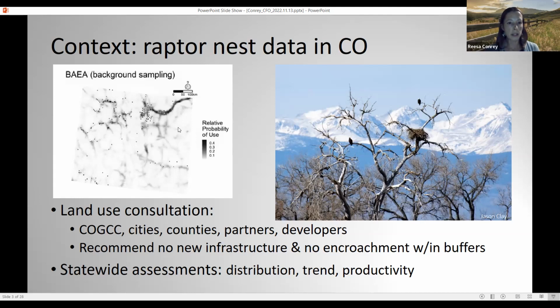So we used the database to create the model that you see in the upper left of relative probability of use for bald eagles in the state of Colorado. And so those darker areas are areas where we expect to see more nests. You can see nest locations overlaid with the little black dots. And note particularly that in our region, that South Platte corridor is popping out, which is no surprise. And the data have been used less, but more often now, we hope, for statewide assessments. So the distribution model that we're looking at there, as well as things like trend and productivity.